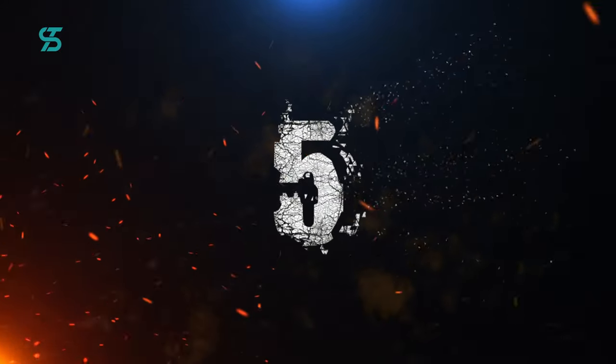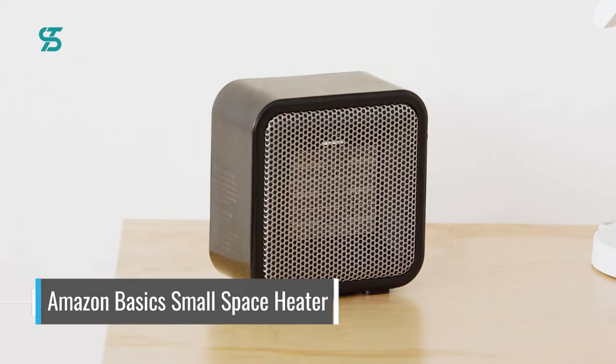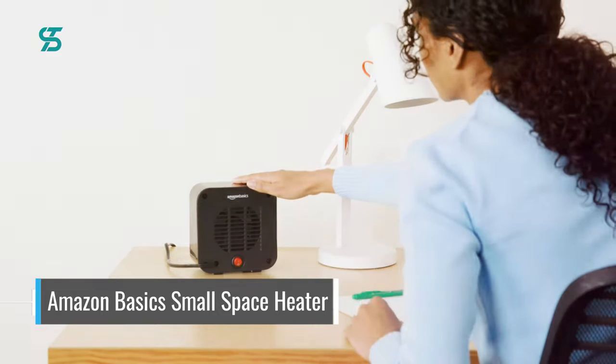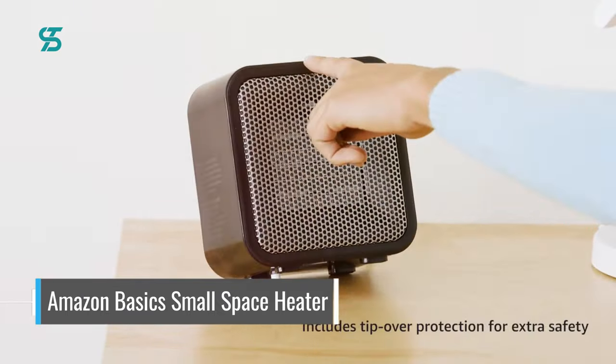Number 5. Coming in at number 5, we have the Amazon Basics Small Space Heater. This compact and portable heater is perfect for small spaces and can easily be moved from room to room. It also has a thermostat control and a safety shut-off feature for added peace of mind. This is a great option for those looking for a simple, budget-friendly option.